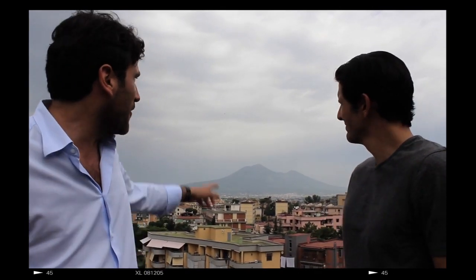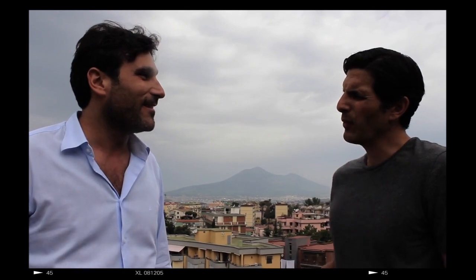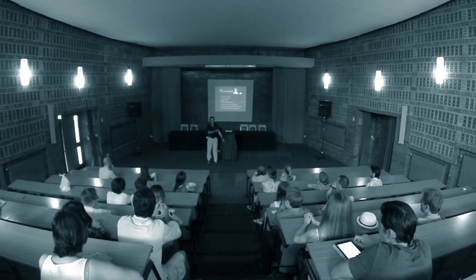What is it? Villa San Marco is an enormous Roman villa overlooking the Bay of Naples. As you can see over there is the Vesuvius, not far from Pompeii. So it's a perfect place for studying archaeology. And what is the RAS Foundation doing here? The RAS Foundation is coordinating excavation and restoration projects in Villa San Marco and Villa Arianna.